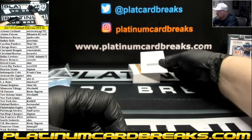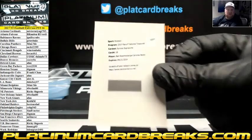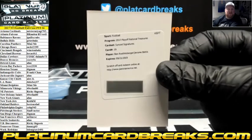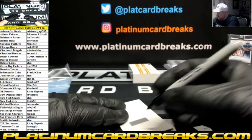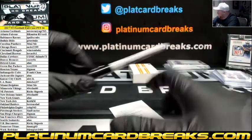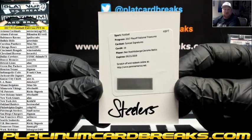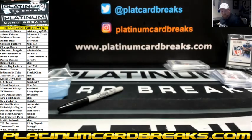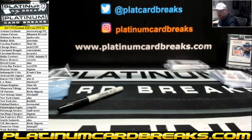And lastly, Synced Signatures. Wow, this is a nice one. Big Ben and Jerome Bettis for the Steelers. Sizzling fractor. Very nice. The first one of those we hit was an acetate. I can't remember what it was numbered to, but they're beautiful cards. Big Ben and Jerome Bettis, Synced Signatures, dual auto. And that, ladies and gents, is a wrap. We got a couple randoms to do. Three.